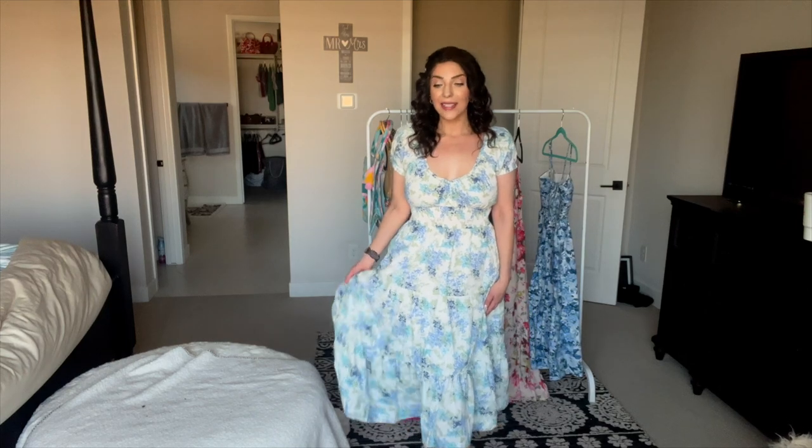I've got one more dress, and then we've got some jeans and a bodysuit. Jeans from Abercrombie used to be my favorite back in high school. So we'll see if they're even better now, because they're supposed to have like a curvy fit now.